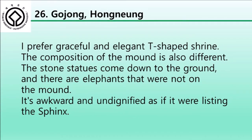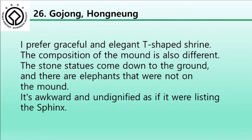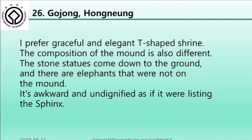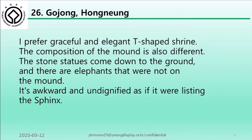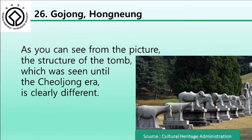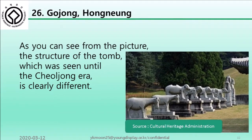The composition of the mound is also different. The stone statues come down to the ground, and there are elephants that were not on the mound. It's awkward and undignified, as if it were lining up the Sphinx. As you can see from the picture, it is clearly different from the structure of the tombs seen until the Cheongnyang era.